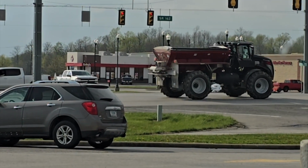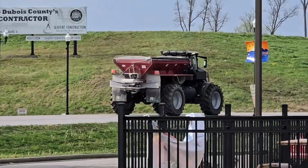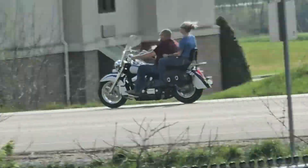Now that's farm country for you. Oh, yeah. Windy day, 40 knots.